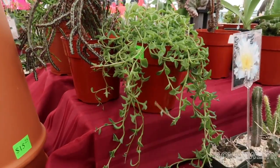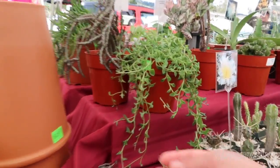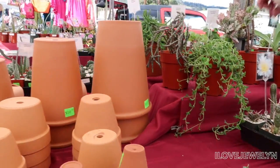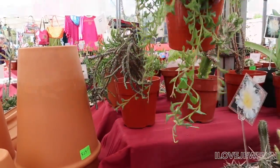They have this string of dolphins here. I was going to ask you what that was. Yeah, string of dolphins. Oh, yeah, now I see. Yeah, do you see it? Yes. It's cute. Is this a good one? It's pretty. Okay.